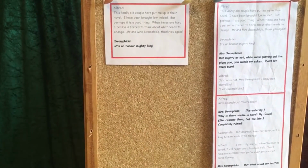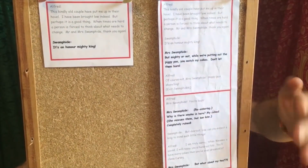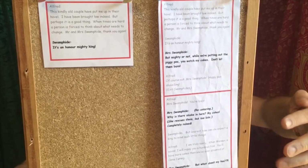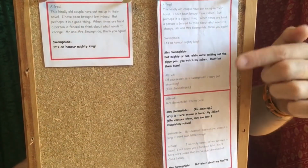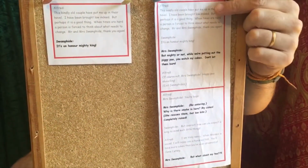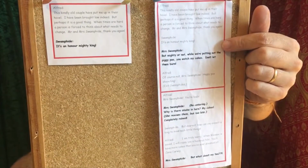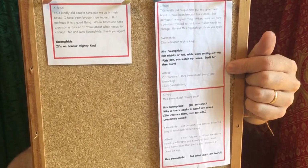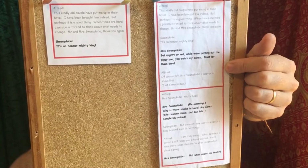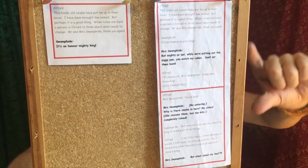Now, this card over here, this is a different character in the same scene, and it's a little bit more complicated because this person's just got a bit more to do in the way of saying things. And there's two boxes here as well. We'll come back to that in a minute. Two red boxes. Now, she is in the same scene, so she's got Alfred doing this bit here. Then she's got her actual cue, which is Swamphide, saying the line we just talked about. And then she has to say her bit here: mighty or not, when we're putting out the piggy poo, you watch my cakes, don't let them burn. There's her line there, and there's a little bit more to say what happens after that. Now, because she's got two boxes, that means that she's in two separate bits.